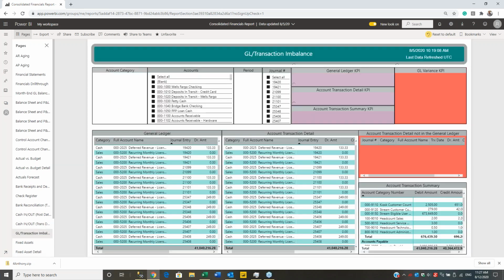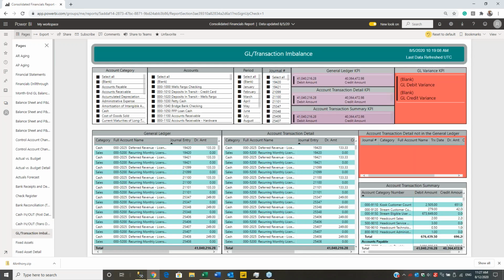And this report here, the GL imbalance. This is a great report here also. What we see here are the filters. And we see these key performance indicators here. One for the general ledger, one for the account transaction detail, and one for the account transaction summary. The purpose of this report is for when I do a posting of my transactions to my GL and something goes wrong, either a glitch or the post failed.